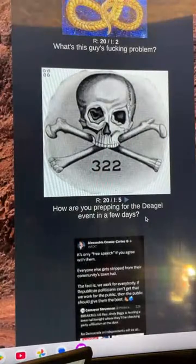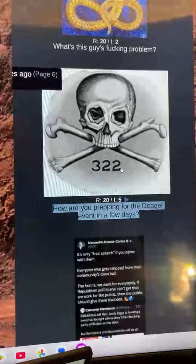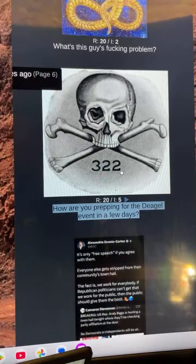All right, so this is actually somewhat concerning. How are you preparing for the Daigle event in a few days? And the 322 represents the fraternity Skull and Bones out of Yale. And there's a lot of famous politicians, George Bush, Jim Carrey, John Kerry, who are members. And 3 for March, and they say that they call it March Madness, that a lot of bad events have happened in March.